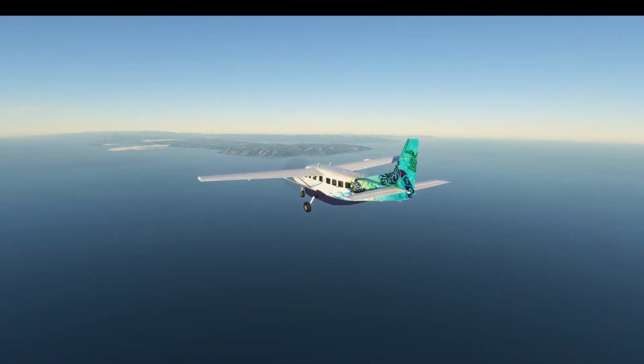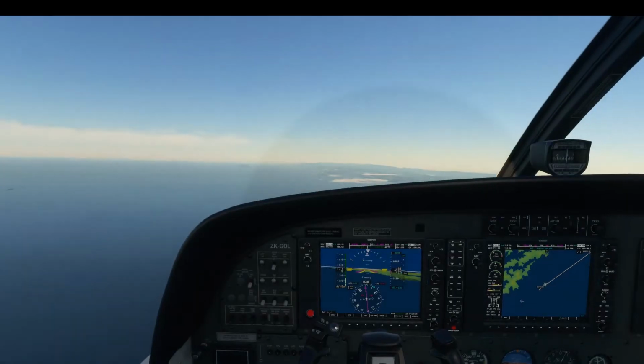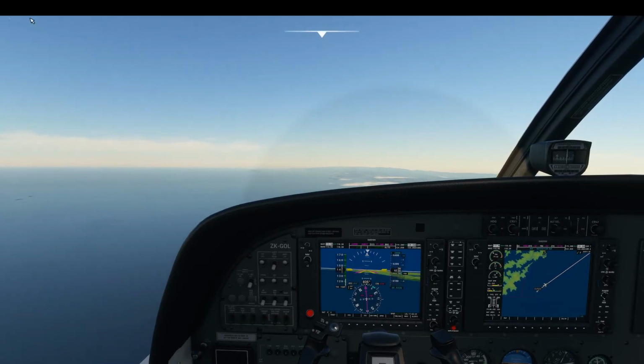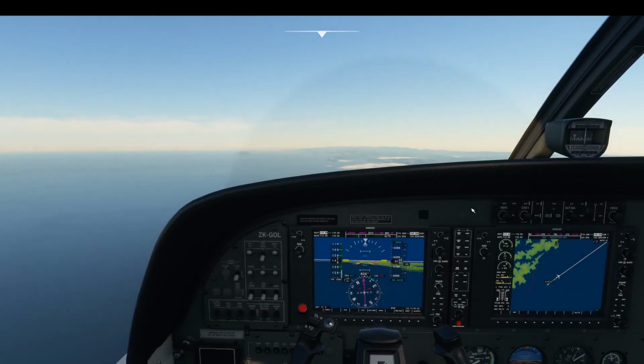Welcome back. As you can see, we are starting our descent, crossing the channel. Wellington's on the other side of the landmass there. So let's jump into the cockpit. And we are on the approach. So this is the AvPod approach. Basically, we're going to go up, make a couple right-hand turns, and then come in for the ILS runway 16.